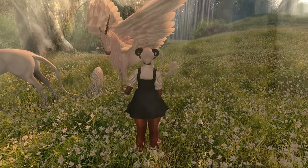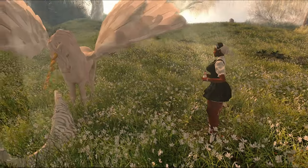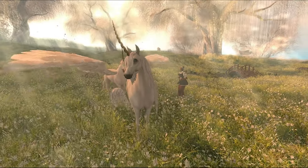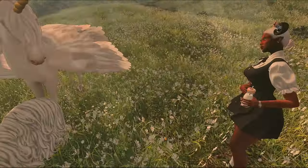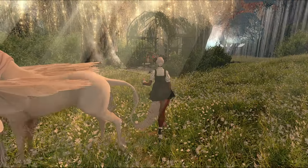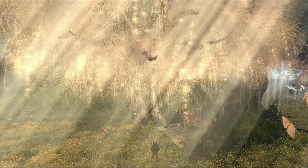OMG. Look at this. How beautiful. Oh, I love this. I love all the colors over here, how they're very neutral colors. And then they have the sparkle trees. Look at this tree. It's giving wedding. I love all the sunbeams.